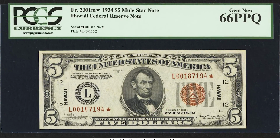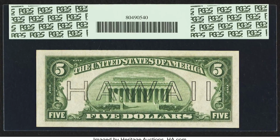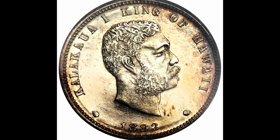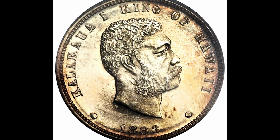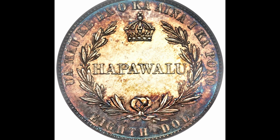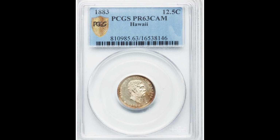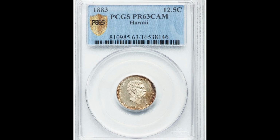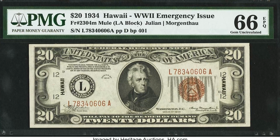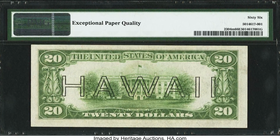So what do you need to know when it comes to the value of these coins and banknotes? Well, let's go over a few banknotes really quick. What you need to know is that there is a large overprint on the back of the bills that says Hawaii. These were added to silver certificates for the $1, $5, $10, and $20 bills. The overprinting process was done between December 7th, 1941 and August 14th, 1944. They are considered to be legal tender, which means technically you could bring these to a local store and spend them, but that would be a bad idea.